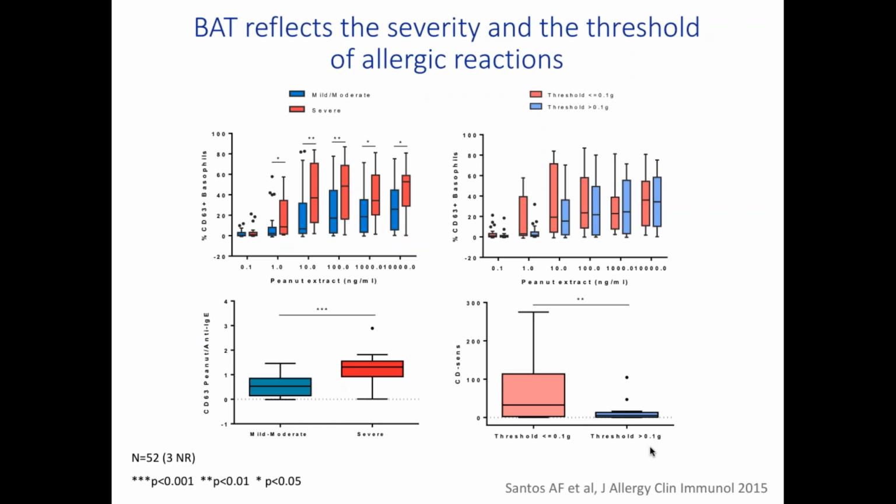We then selected the best marker to identify severe reactors and a lower threshold based on the basophil activation test, and we could see a highly statistically significant difference compared with patients with non-severe reactions or a higher threshold of reactivity.